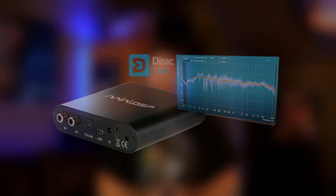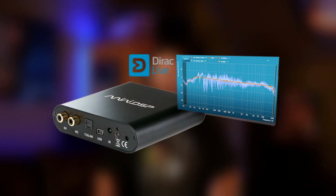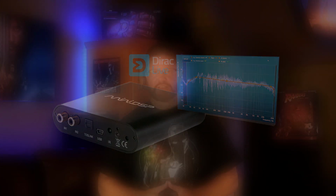And the final mistake here is not properly EQing your subs. This is an absolute necessity because every room has a different sound signature, which can create standing waves, peaks, and nulls, and the only way to take care of them is with a proper EQ. So to sum this up, if you have, for example, $2,000 to spend on a subwoofer, we suggest buying 2 $1,000 subwoofers rather than throwing all of your money into one $2,000 subwoofer.